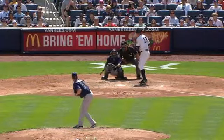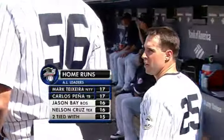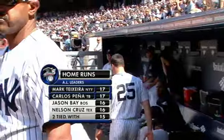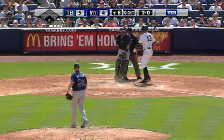And the 0-1. Outside 1-1. What a year Teixeira is having. Now 48 ribbies, 17 home runs. Tied with Pena for the American League lead. Adrian Gonzalez of the Padres has 22. And the count 3-0.